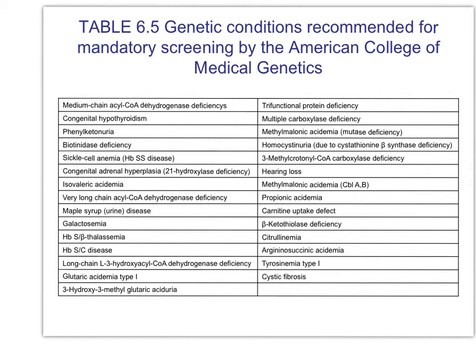But here is a list of mandatory screening that happens for newborns. When babies are born, they get one or two blood draws from their heel to do all these genetic tests, because for some of these, like PKU we talked about, if caught early, and as long as you keep phenylalanine, that amino acid, out of their diet, they can live a totally normal life. If you don't, it causes brain damage. So a lot of these things you can catch right away, the first day or the first week, so that they can be treated or change their diet.